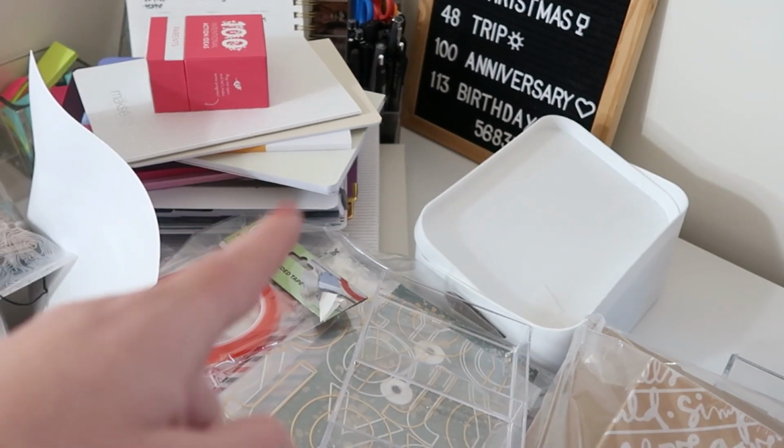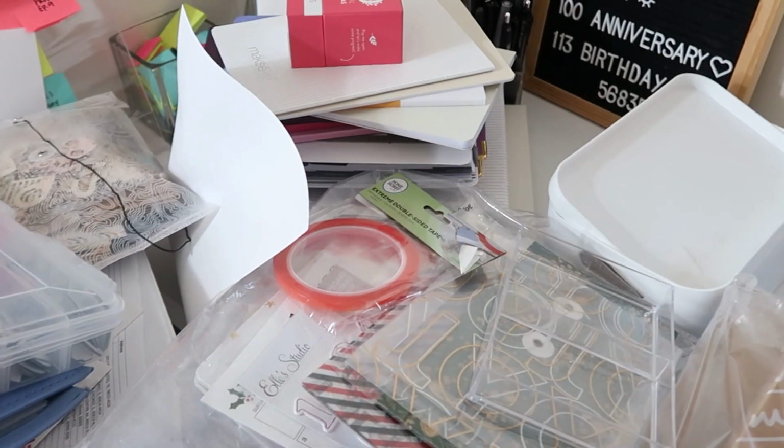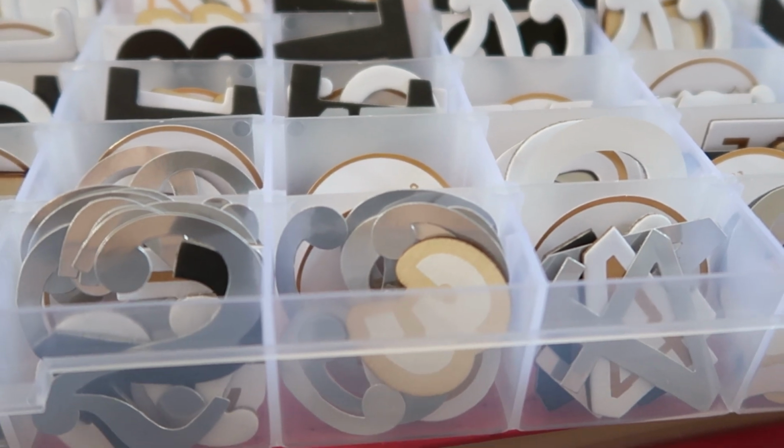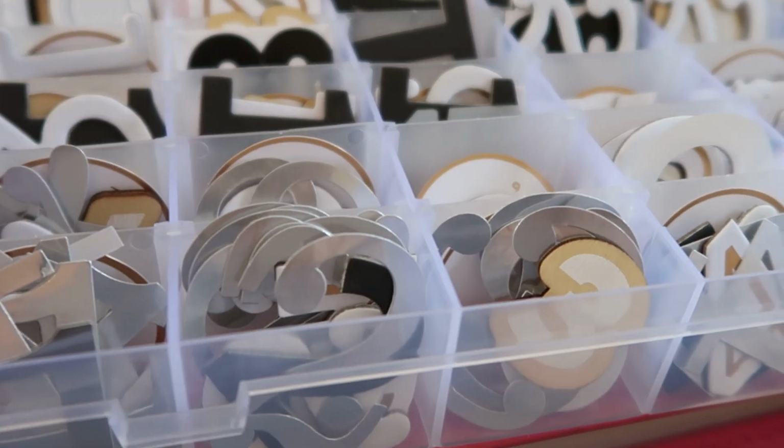I also need to get rid of this. This is off my desk. The stack of goal planners that I'm using to prep for the workshops, that could go. I'm still not done. I will do a total organization walkthrough when I'm finished, which probably won't be today given the time. But I wanted to share, I've changed up my number organization.